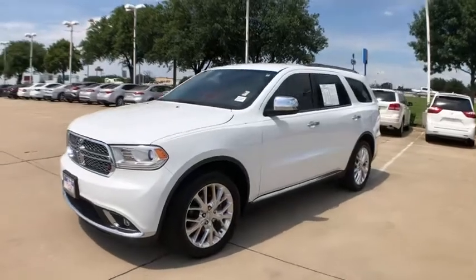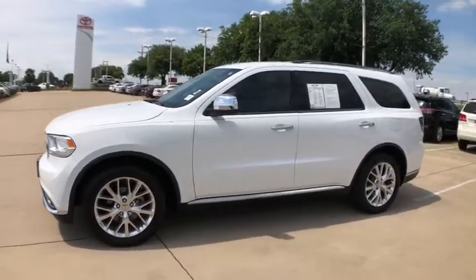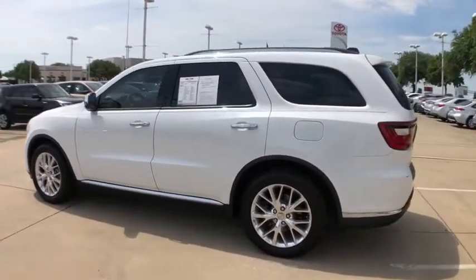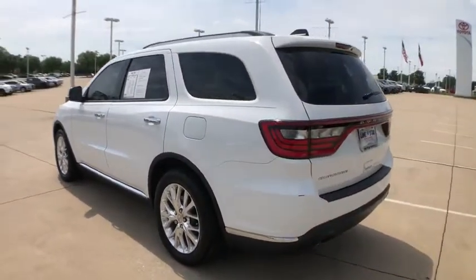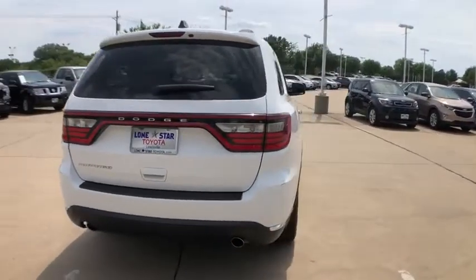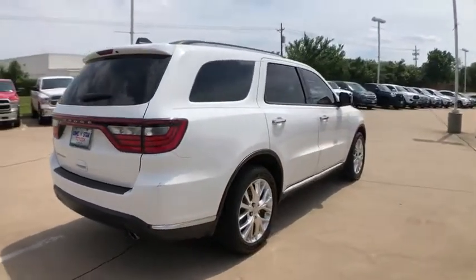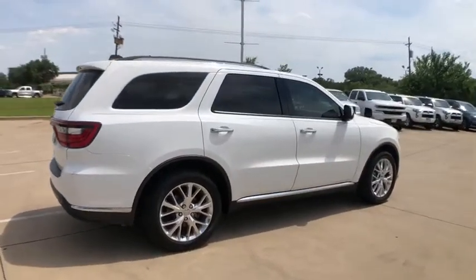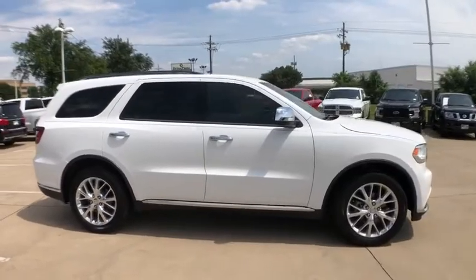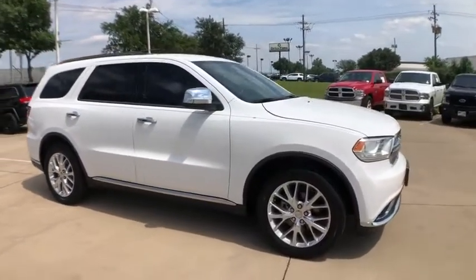Take a ride in the 2017 Dodge Durango. The Durango allows you and your family to travel in style and comfort while towing your camper or boat. It offers more interior room and towing capability than most midsize SUVs and has an available third row of seating. Underneath are sturdy body-on-frame mechanicals and the option for a powerful V8 engine.